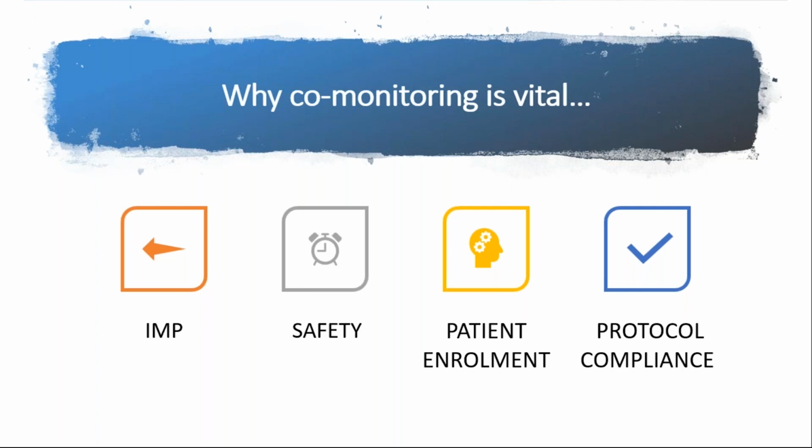So during the training course that we are organizing on 20th of June in Brussels, we have one specific session on how to best prepare for co-monitoring visits. We are going to go through all the documents that you need to review and need to be aware of.